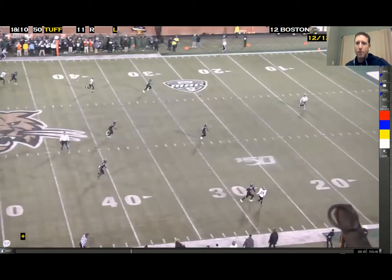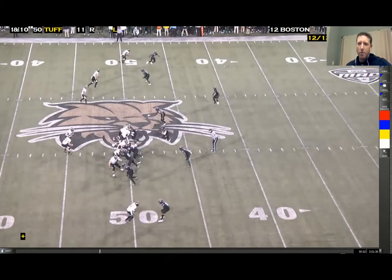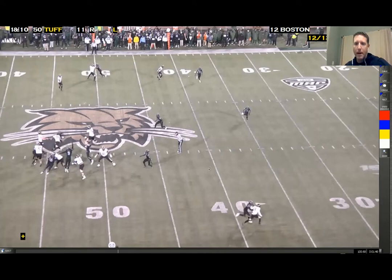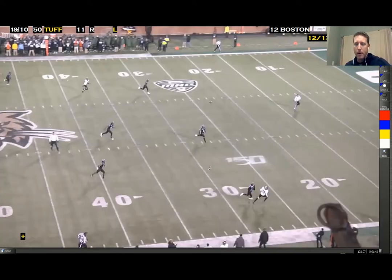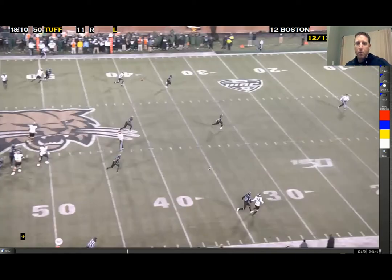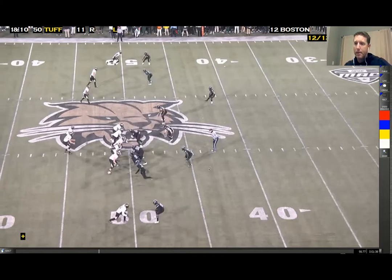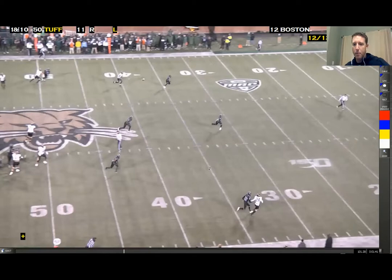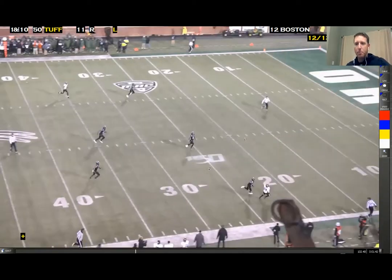Okay, this was something we came to over the course of the game. We've been throwing a lot of bubble screens to the field. Notice that we had the single one-on-one matchup. Talked to the quarterback on the phone before this drive and just said, hey, when we call this play, the next time you get a one-on-one matchup to the boundary, let's take a shot. And we did so. Obviously, it was a big chunk play for us.